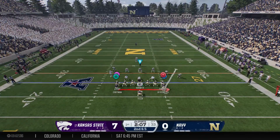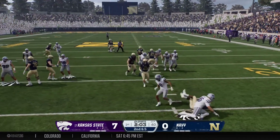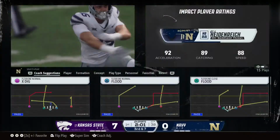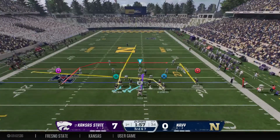Picked up some yardage on the ground. Now here comes 2nd down. One back in the backfield. He gets to carry. And there was nowhere to go. Just stopped in his tracks in the backfield.